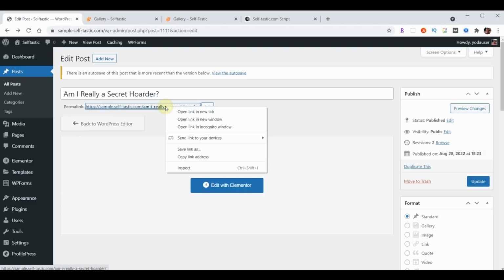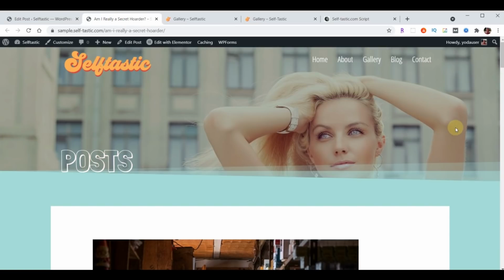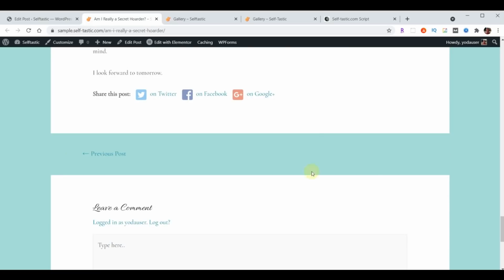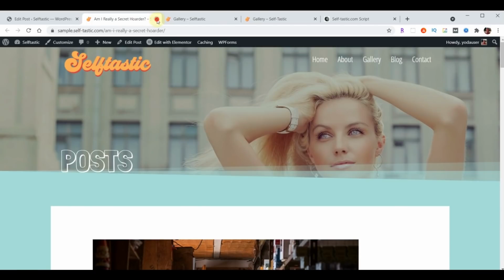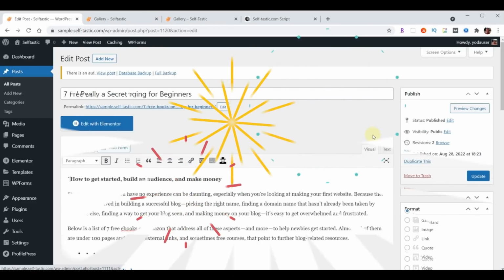Now we can right-click on that. Open a new tab. Check it out. And there's our second post. Notice it automatically added the Share Post plugin so other people can share your blog posts. We'll close that. I'm going to go ahead and add the additional post at magic speed.